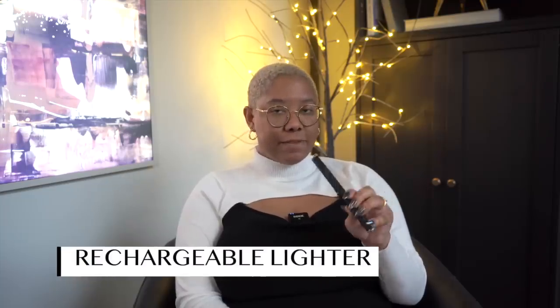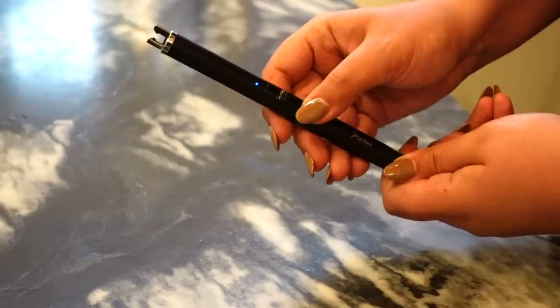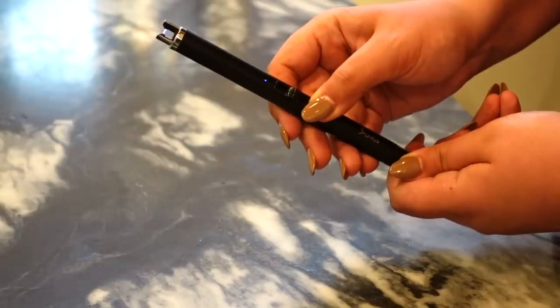These lighters have been internet famous for 3 years. Ever since I've been on YouTube, these have been famous, and for good reason. This is a rechargeable lighter, which is $11. And I will say it does kind of look like a vape, which I don't love, but otherwise I think that they're very good. They're rechargeable, so you just use a USB plug to recharge them, and they light your candles or whatever it is you want to light.